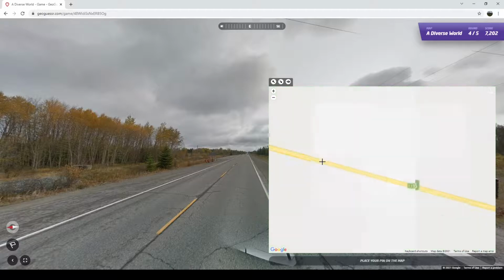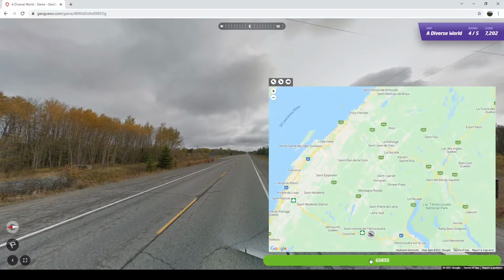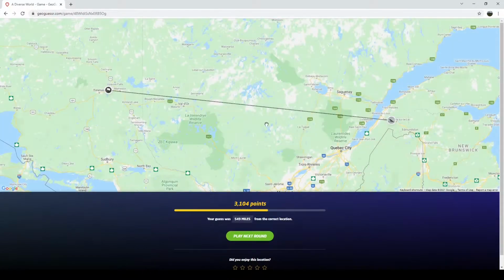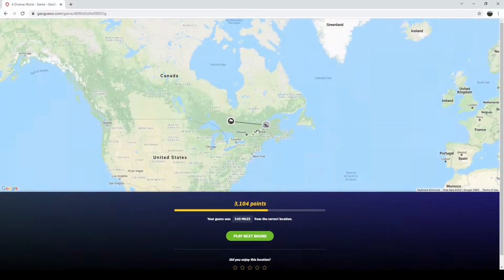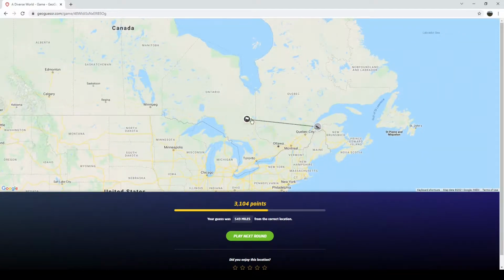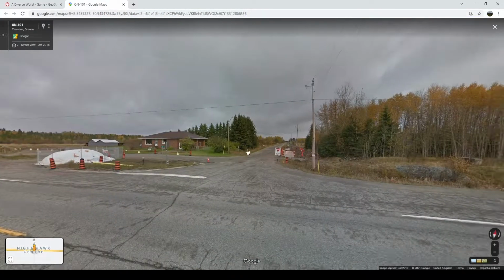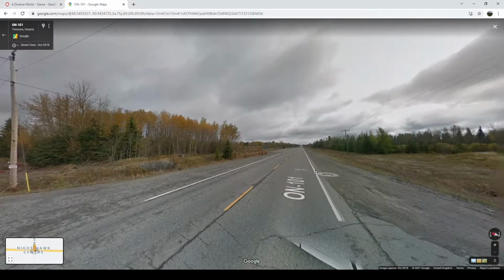Okay, that's enough. I'm glad you didn't go South Korea. We got 3,100 points. It was Canada, and I'm pretty sure those dark orange and black striped cones are a unique thing for Ontario. There might be overlap on the border, but I think it's a unique distinction.